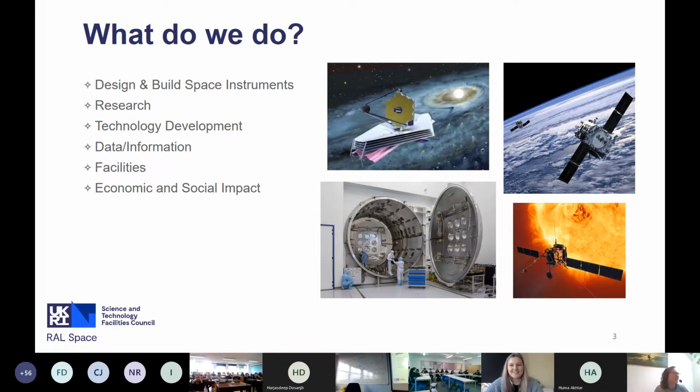Good. So we design and build space instruments, and we do that by testing them inside of these chambers, sometimes the big chambers, sometimes the little ones. We do research as well, so we have lots of data about our planet, and the data that comes off of these satellites we store. We develop new technologies so that future satellites can have the best technology available and create the best data for our scientists to understand. We store data and information.